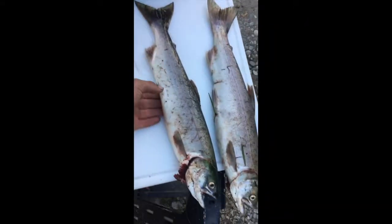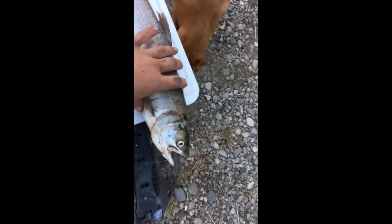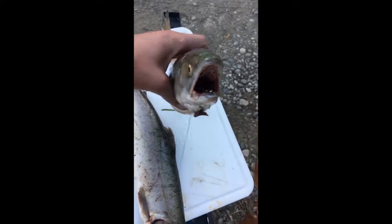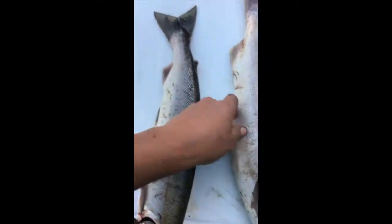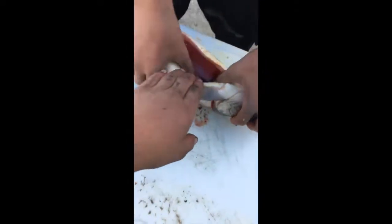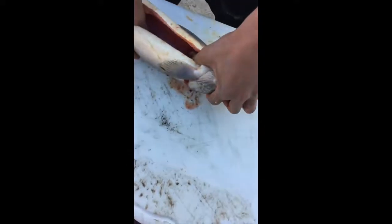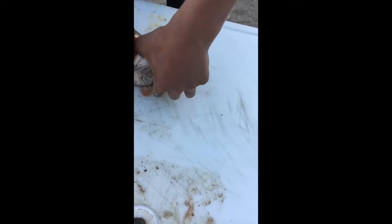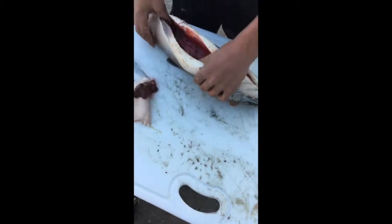There it is. This one's kind of bent. I'm thinking this is a male. Fish creek always have extra blood. I think this is a male. You can bleed it properly. You want to cut this right here. What do you think, Penny?